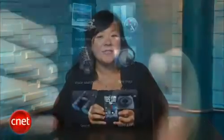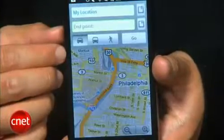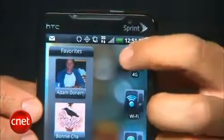Underneath Sense, the Evo is running Android 2.1, which is currently the most recent version of Android available. So you're getting some of the latest features like Google Maps with navigation, voice-to-text entry, and live wallpapers. But if you're an Android fan, you know that Android 2.2, also known as Froyo, is coming soon. I asked Sprint about whether they would provide an update to Froyo when available, and they said they're not announcing anything right now. But what we should focus on right now is the 4G capabilities of the Evo.